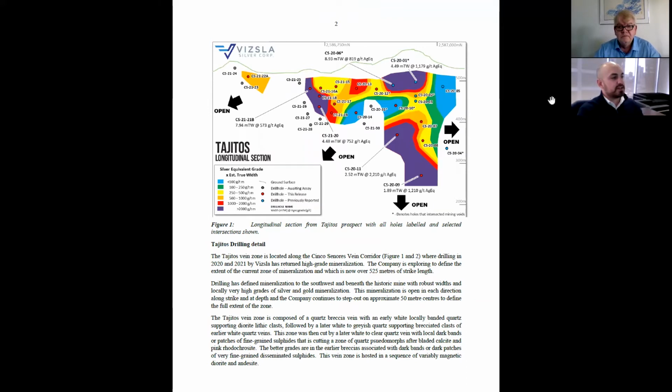I was just going to say, the images that we use here, I'll point out a couple of things. It's not that we've pivoted into the psychedelic space. It's the purple that is high grade there. What stands out here to me, different colors. The purple is GTs over 2,000, or 2 kilos silver equivalent. So just for the viewers, the purple is what we're focusing on.